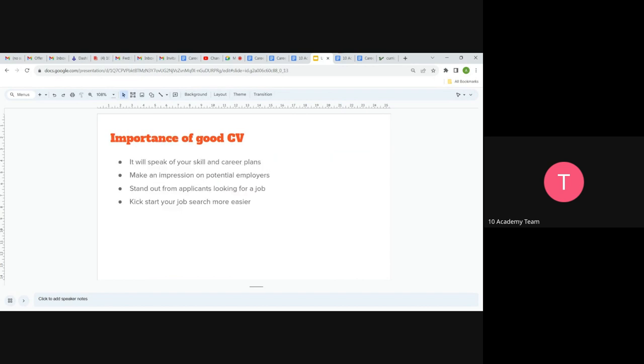Now these are basically some of the importance of having a good CV. It will speak of your skills and career plans. After submitting your CV, you are not there when the recruiter wants to review it, so this speaks for you. This is your passport. It makes an impression on a potential employer. Yes, a good first impression actually lasts longer.